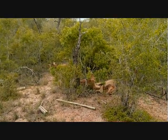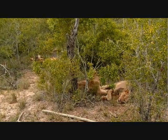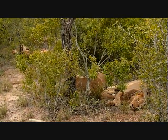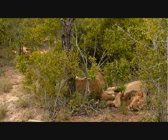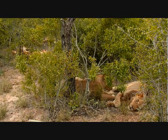And they stretch. Let's see how many I can actually count. I've got 1, 2 right next to us. 3, 4, 5, 6, 7, 8. So I can see the full pride. Having a scratch.